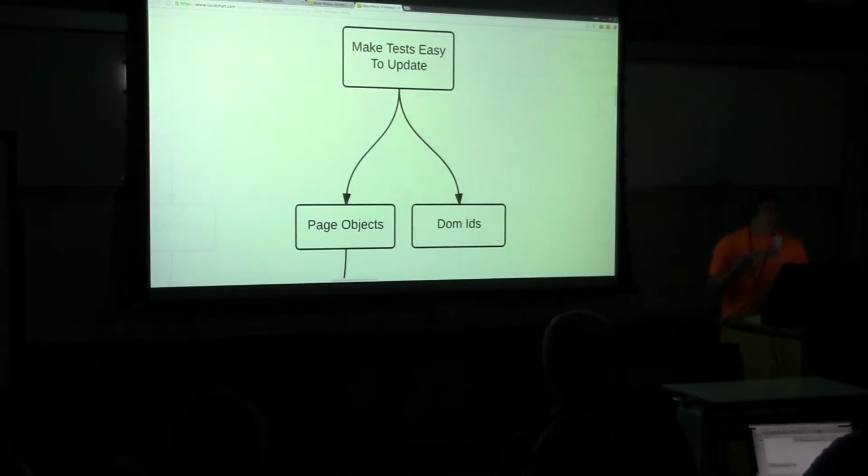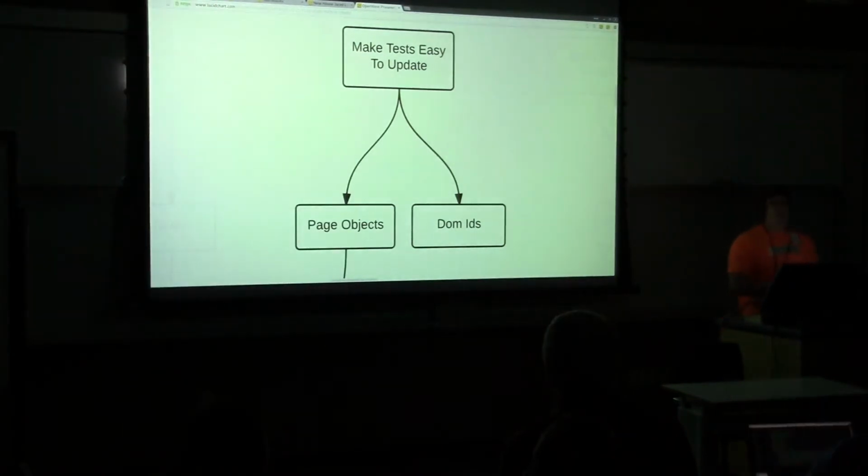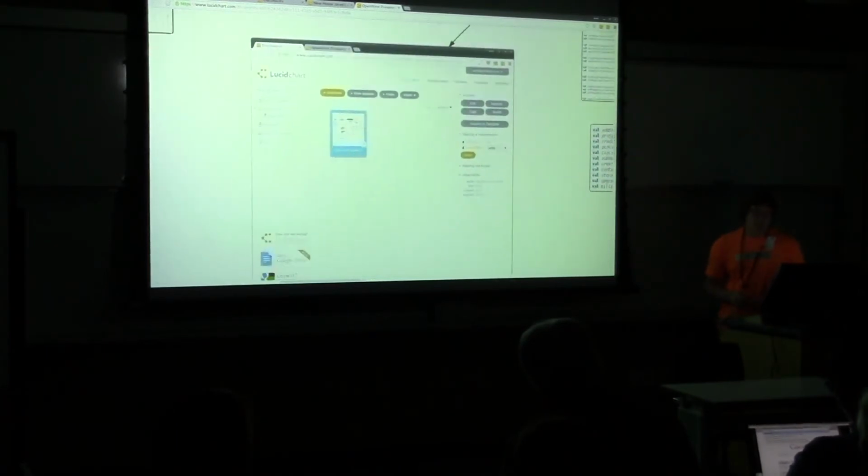Who else here has heard of the page object model, has kind of an idea? So about half. If you haven't, I highly recommend going and looking a little bit up. On Saturday, there's going to be a tutorial on how to write your tests in the page object model. I'll go into it briefly here, but it's something that's really changed how we write tests.